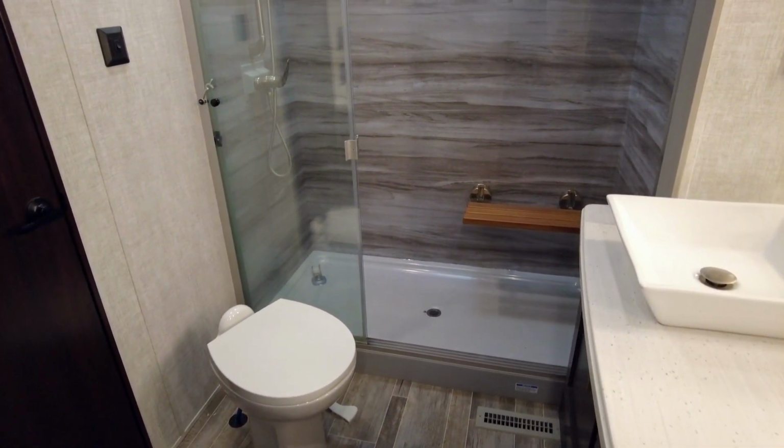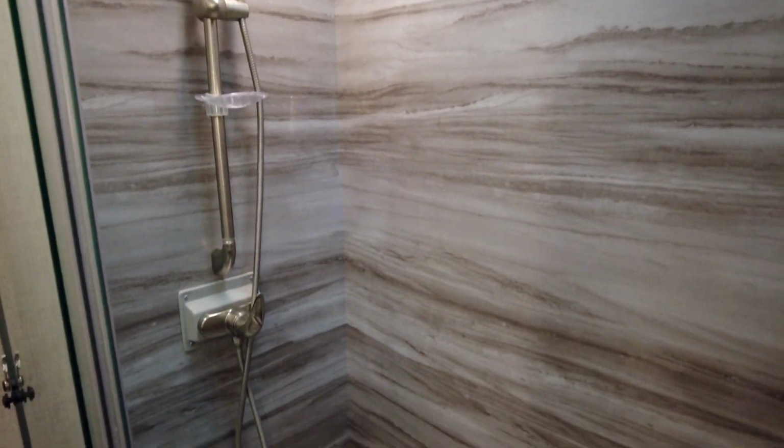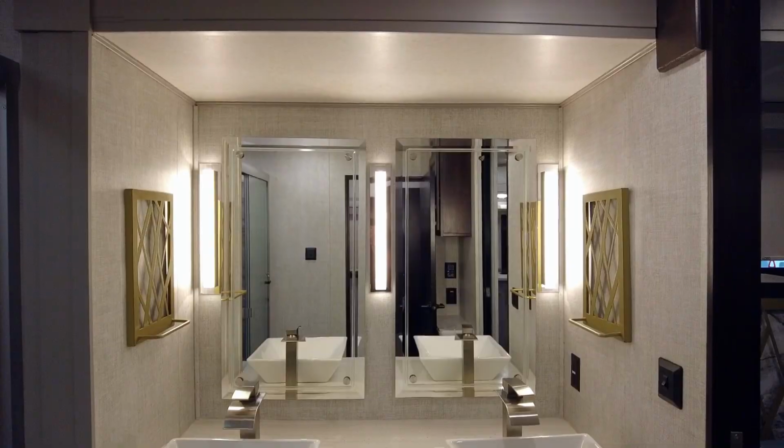And the signature spa walk-in shower features a skylight, marble walls, sliding glass doors, and a teakwood seat. There is plenty of linen storage and the space is perfect for freshening up. You will love the look and feel of it all.